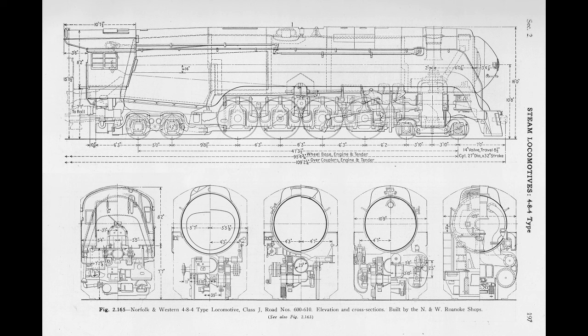The J class had 2 cylinders at 27 inches by 32 inches. They used Baker valve gear. The valve types were piston valves at 14 inches. The maximum confirmed speed was 110 miles an hour, capable of speeds of 140 miles an hour plus. The power output was 5,100 drawbar horsepower. The tractive effort was 80,000 pounds. The factor of adhesion was an average 3.6, and the railroad class was, of course, J. And there were 14 total units built, numbers 600 through 613. They were retired between 1958 and 1959, and as I mentioned, number 611 is preserved in Virginia.